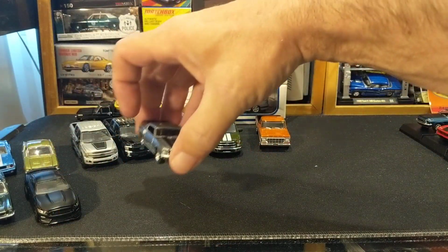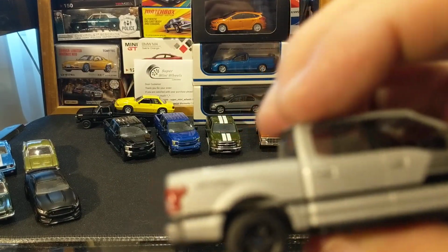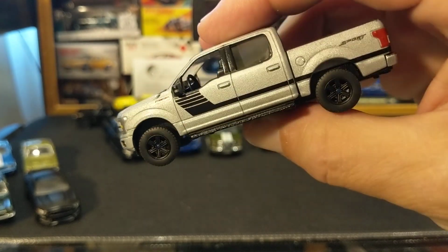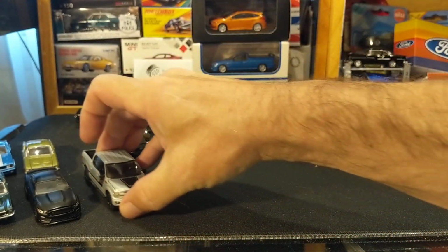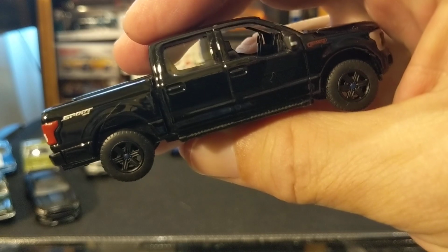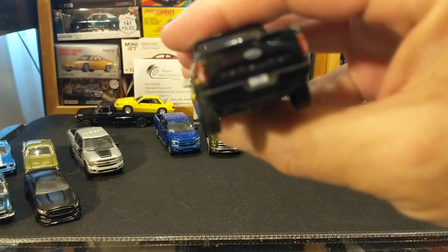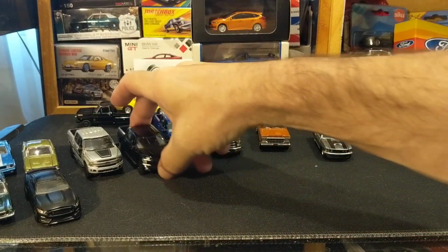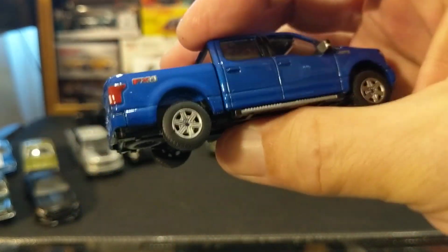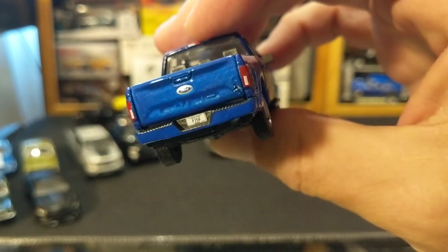So, segueing from Mustangs just briefly into Ford trucks. This is the Auto World F-150 XLT Sport in silver with the black rims and black stripes. This is its murdered out sibling. And this is probably how I would have it if it was sitting in the driveway. Maybe. That's a beautiful truck. So I have 3 of these Auto World. This is just the XLT FX4 package.